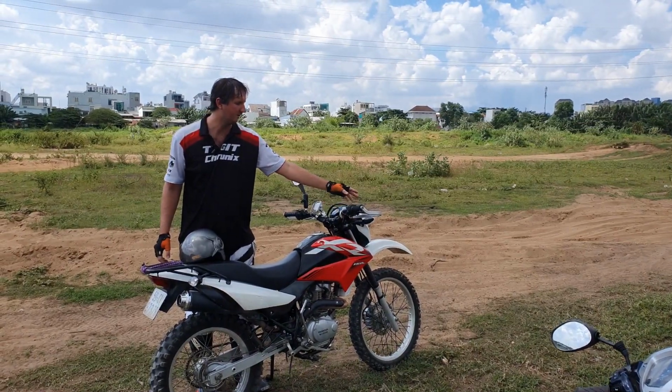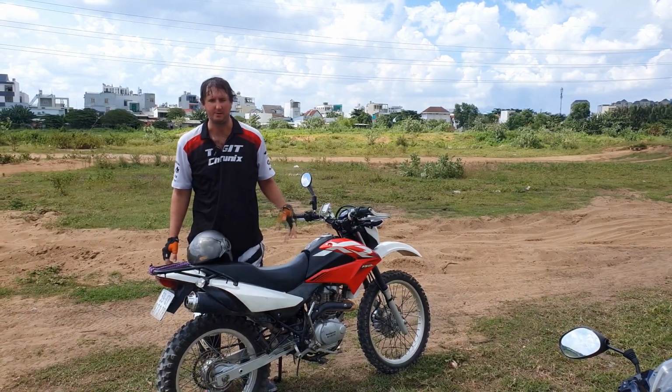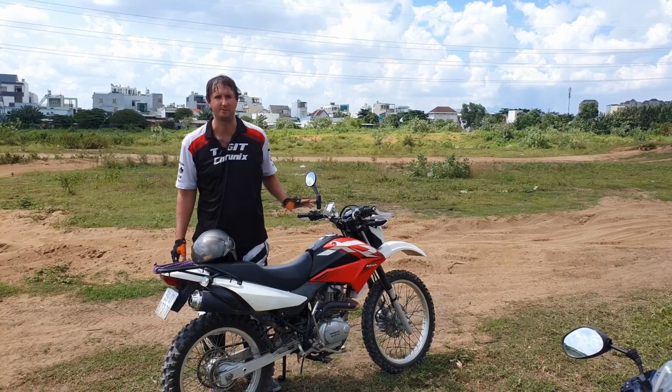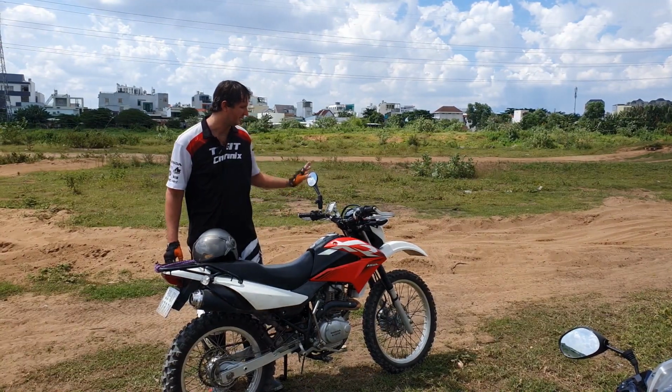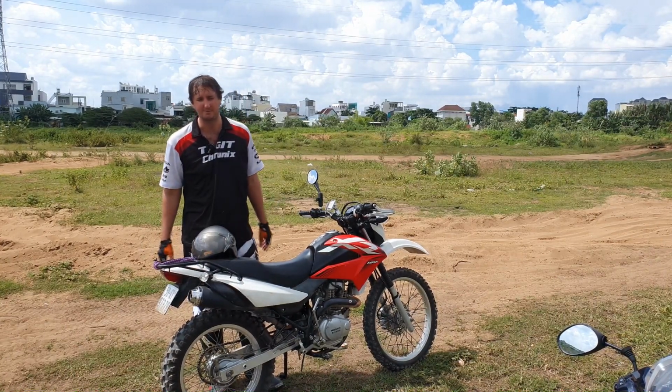Same story for the bash guards. You get the cheap ones, they just keep breaking when you drop the bike. So we've put proper ones on our bikes, which I recommend, and then you've got a phone mount, but more or less it's stock. Apart from that, the wheels are a great upgrade if you want to do it.